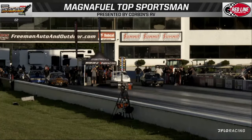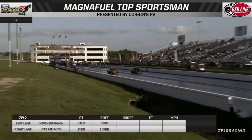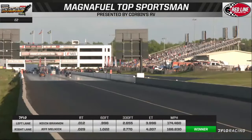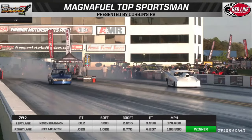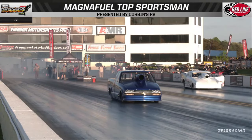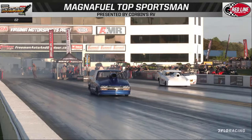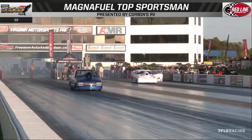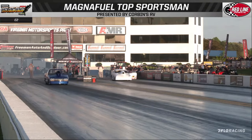Melnick's in. There's Brandon. They let go off the top. Green light to pair. The advantage going to Kevin Brandon. Win light to Jeff Melnick. 4 thou on the breakout for Kevin Brandon. He killed 20 miles per hour, and it still was not enough. He took 28 thou at the finish line. Melnick goes 420 dead 7 at 166. He was down about 7 to 8 miles per hour. Kevin, all he could do down there, but just did not kill enough.